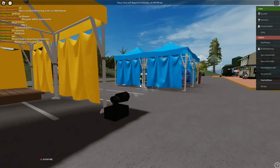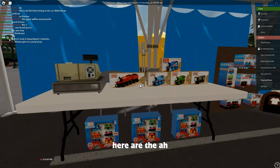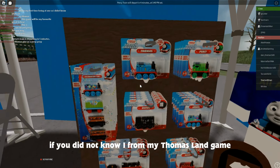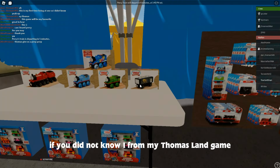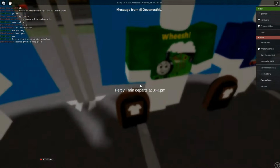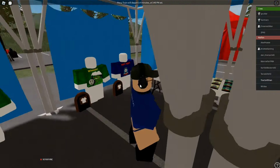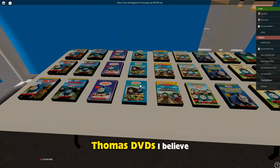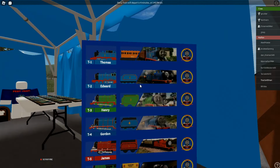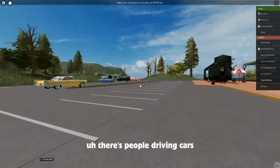Story time. Here are the... Yes, these, if you did not know, are from my Thomasland game. And they've come here to be at Thomastown. Thomas DVDs. I believe they're expensive at Day Out with Thomas. And Playrail things. There's people driving cars.